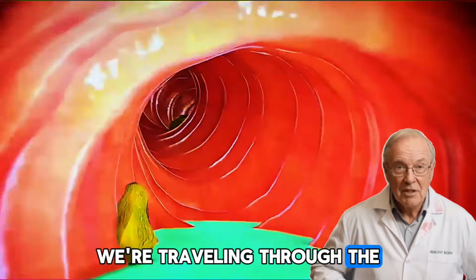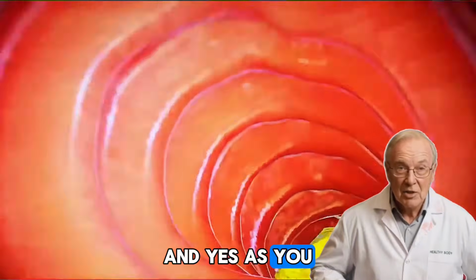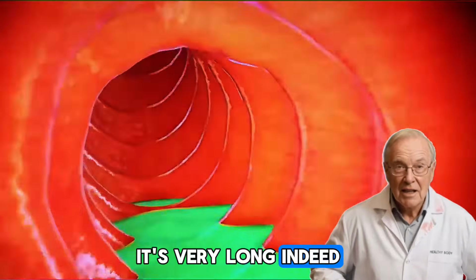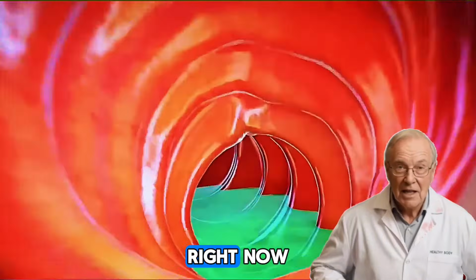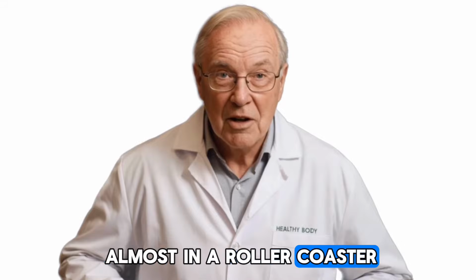We're traveling through the small bowel now, and yes, as you can see, it's very long indeed. In an average adult, it measures around 6 meters in length. Right now, it feels like we're almost on a roller coaster.